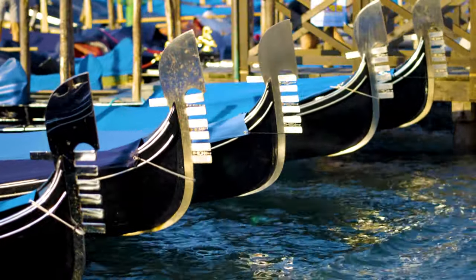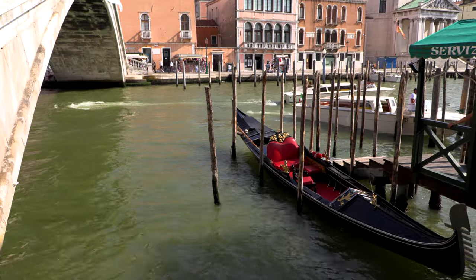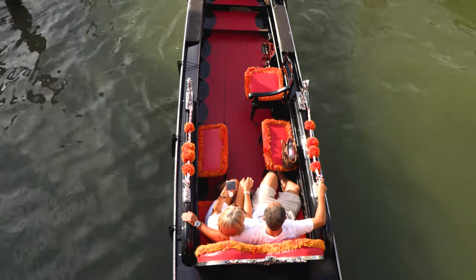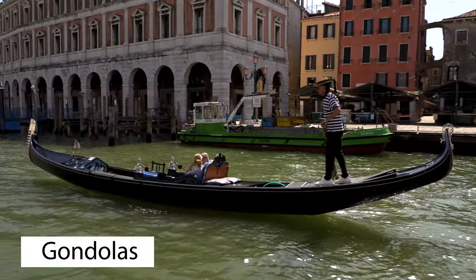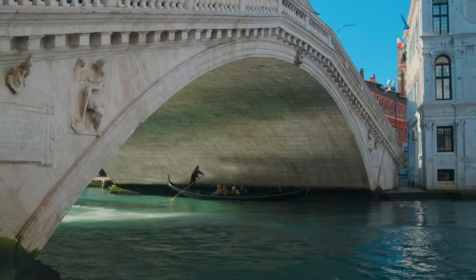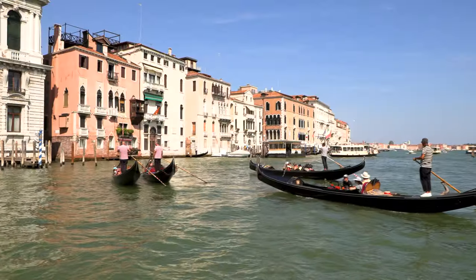Have you heard of the iconic gondolas? Perhaps the most famous symbol of Venice, the city's beautifully decorated historic boats are called gondolas. It will be a unique experience to sit on these and be rowed across the iconic places of Venice.